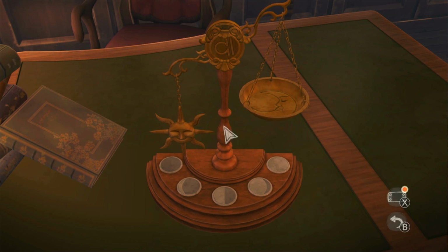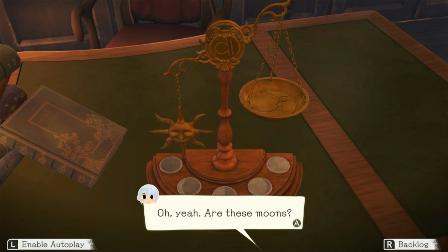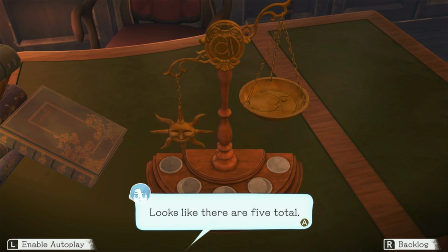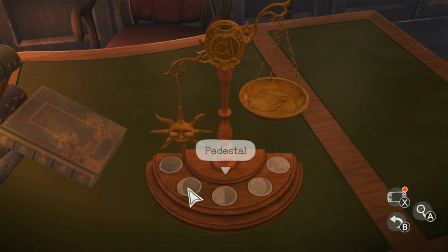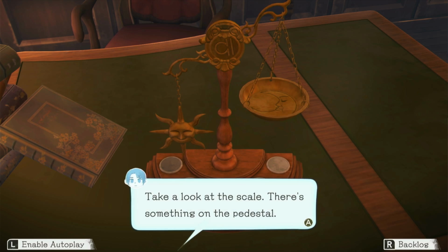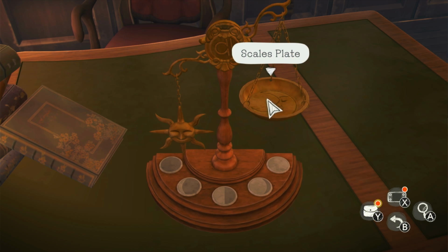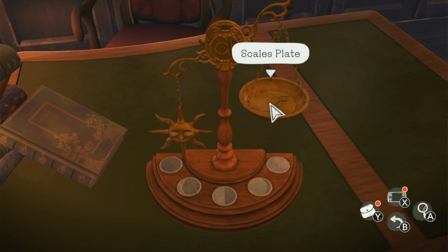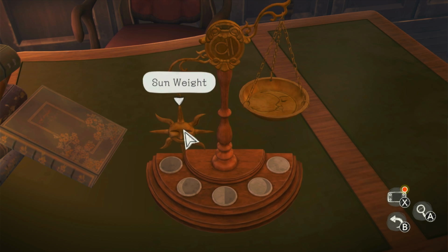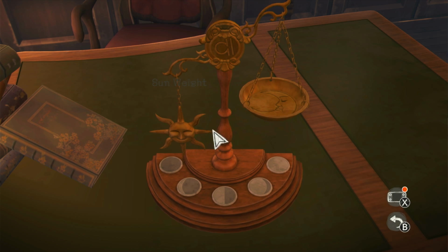What a weird scale. Pedestal. Take a look at the scale. There's something on the pedestal. Oh yeah, are these moons? Looks like there are five total. Must mean something, right? Sure. Okay, they're saying the same thing. It's a plate with a moon on it. So, do we have to get it straight? This one looks like a sun.